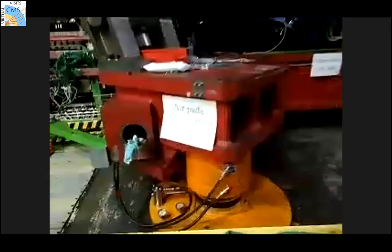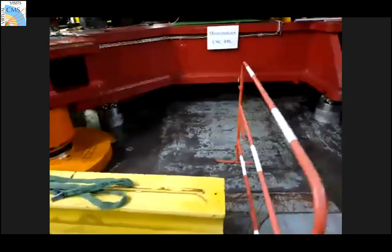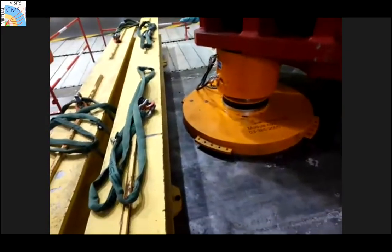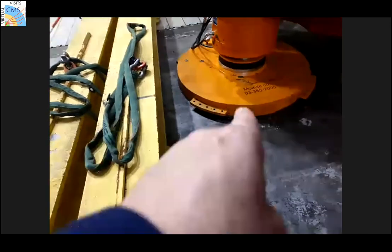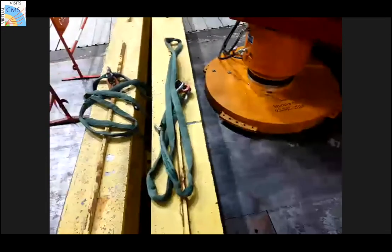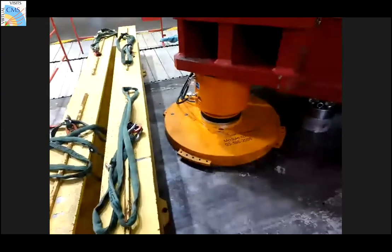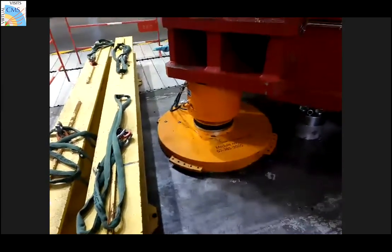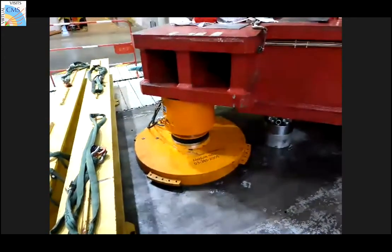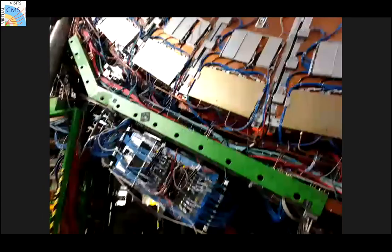And these orange devices are so-called air pads. When you move an end cap that is about 1500 tons, you pump 24 atmospheres of air into these pipes attached to the disc, and you create a nice little air pad that allows your element to slide over the floor very smoothly.